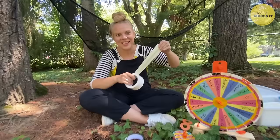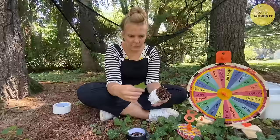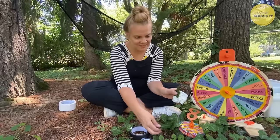Oh, I love that sound, listen. Okay. Oh, we could do leaves, like the little paper part that goes around a cupcake. That would look awesome. Look, they look kind of frilly like that. Let's do it.